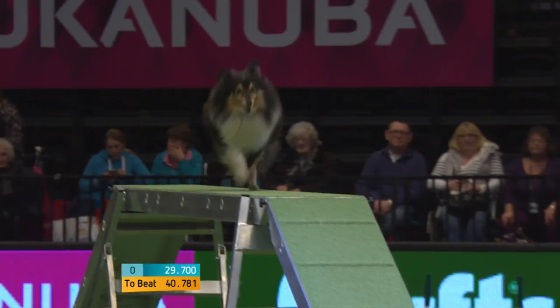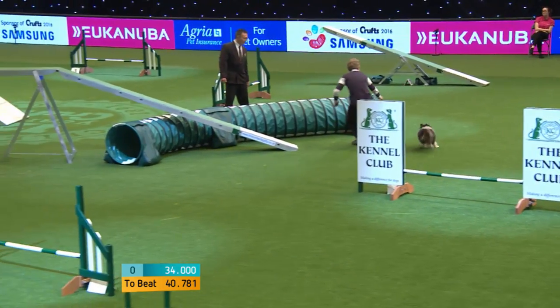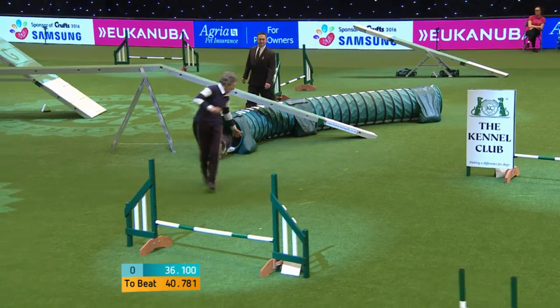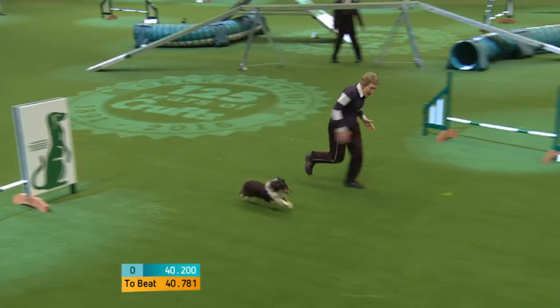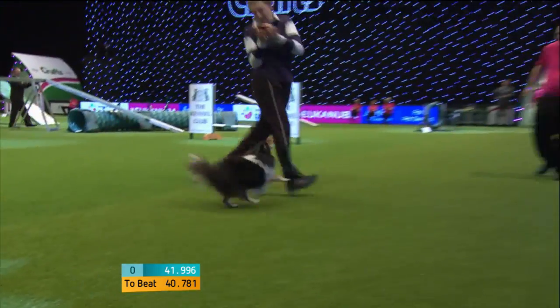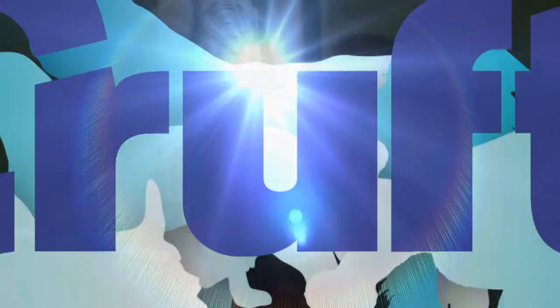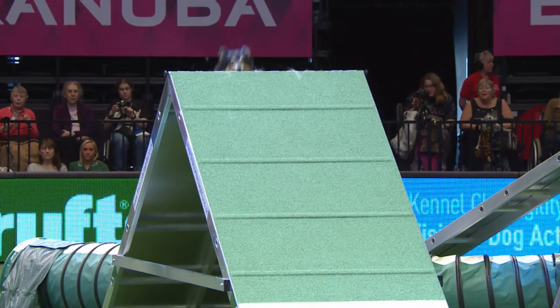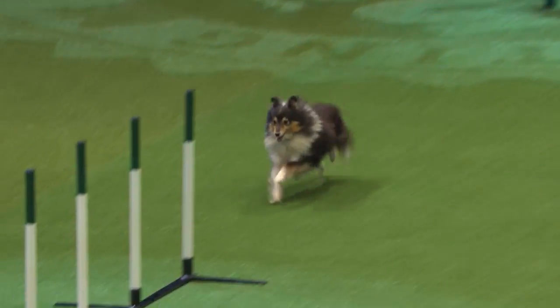Over the dog walk. Has to touch the white area on the way down, which he did. This is looking nice so far. You see the time to beat, 40 seconds. It's going to be close. Turn, and not quite, but a clear round. What a really great effort. A very deceptive dog and handler. They never look as though they're going very fast, but as you say, never far out of the placings.